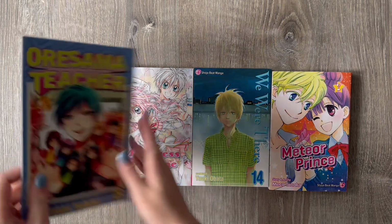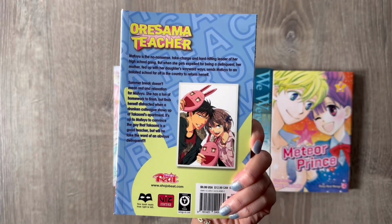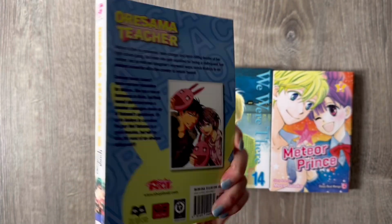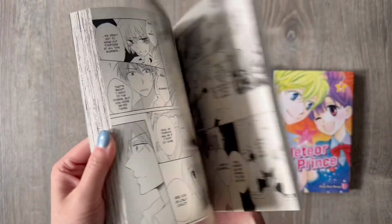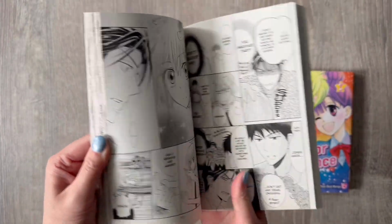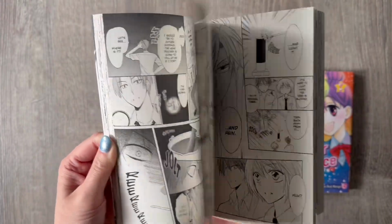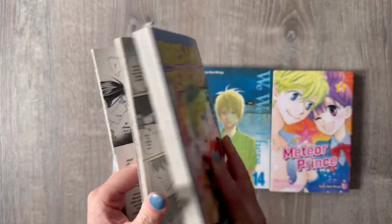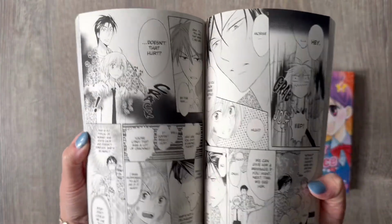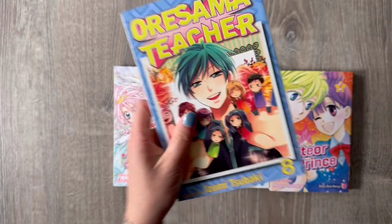So first we have volume 8 of Oresama Teacher. I'm really stoked to have this one because I am nearly done with collecting this entire series. I think I'm missing 2 more volumes at this point. So we'll see whenever Shoujo Beat decides to reprint those last 2 volumes, but nevertheless, I really enjoyed the series. I read it a long time ago through fan scanlation, but I never finished it to the end. So now I'm hoping that once I collect the entire physical volumes, I can do a reread of it. And so yeah, I'm looking forward to checking out this series with some fresh eyes.